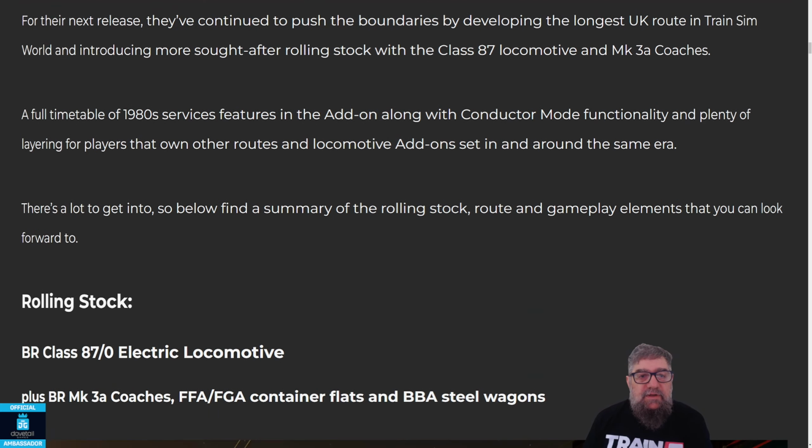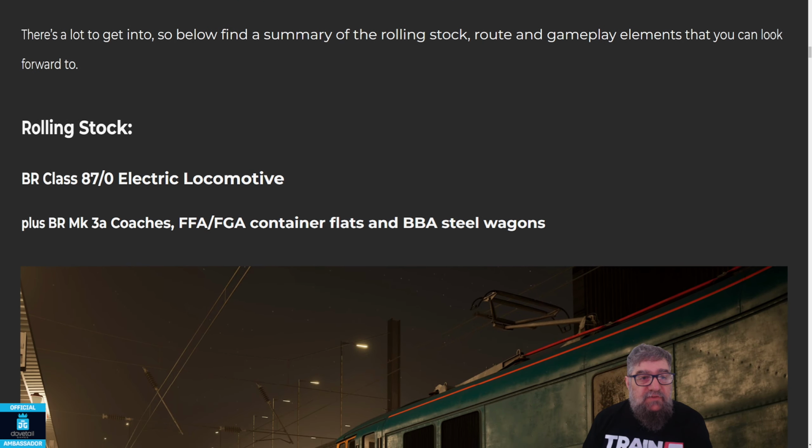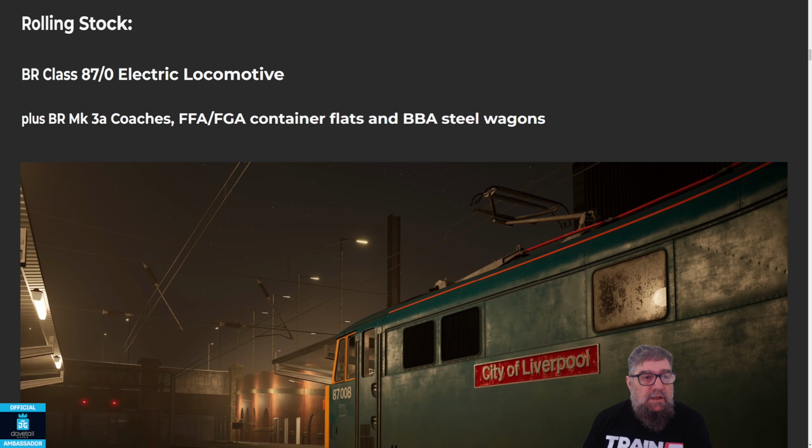For their next release, they've continued to push the boundaries by developing the longest UK route in Train Sim World and introducing more sought-after rolling stock with the Class 87 locomotive and Mark 3A coaches. A full timetable of 1980s services featuring the add-on along with conductor mode functionality and plenty of layering for players that own other routes, and locomotive add-ons set in and around the same era. More on that later. There's a lot to get into here, no kidding. So below, find a summary of the rolling stock, route and gameplay elements that you can look forward to. Let's get into the rolling stock.